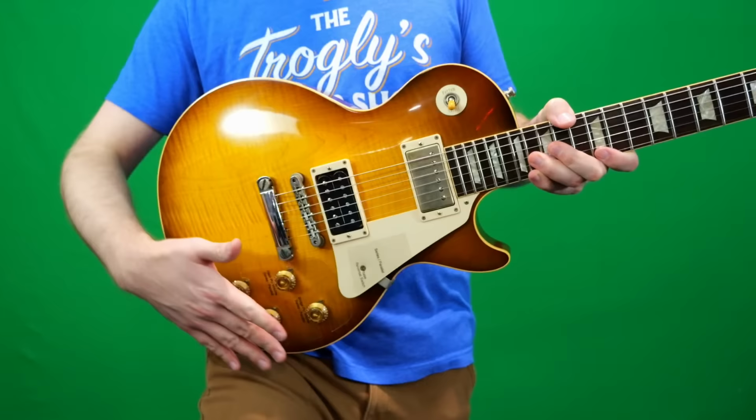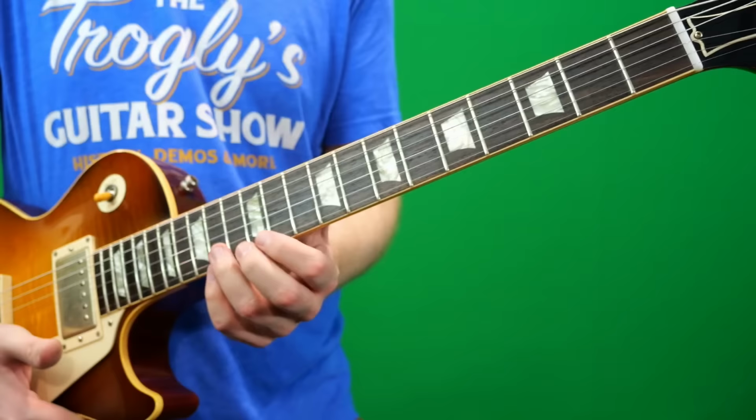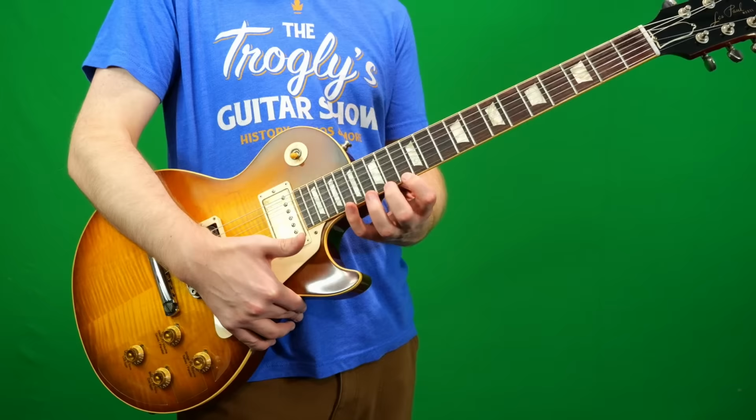The neck profile, I totally understand now. A bit thin for my style, but I'm not really doing much meedly-weedly stuff.